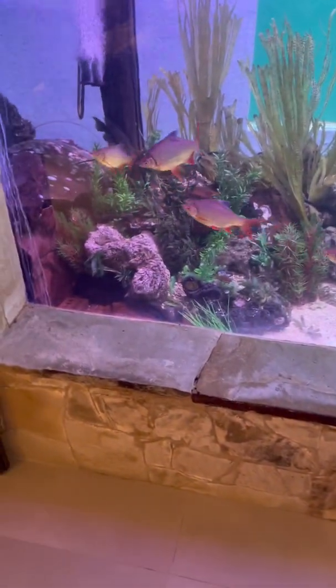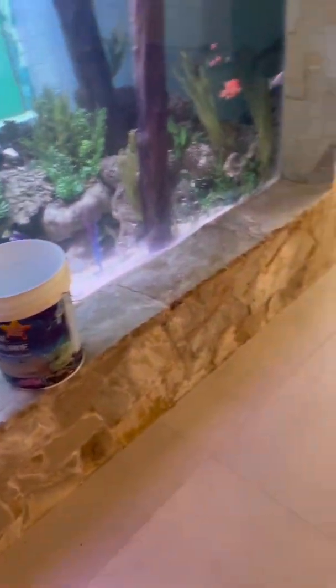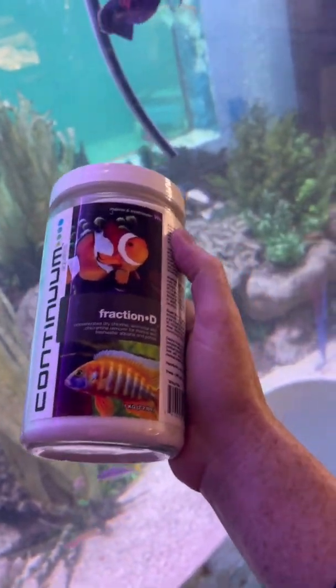You definitely don't want to add not enough, but there's very little issues with adding too much. Adding too much of this may raise your GH, which right now we're not worried about. So we just put a bit of a sprinkle of that in. Then when it goes up another 5 or 10 centimeters, add a sprinkle of this in. Then go up another 5, 10 centimeters, add a little sprinkle of this in. And that's just going to make sure that chlorine is not an issue.